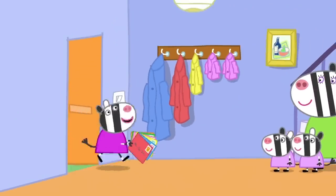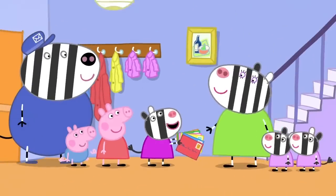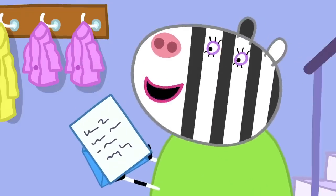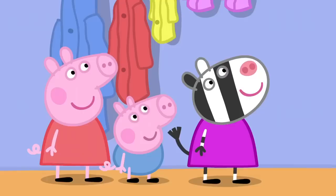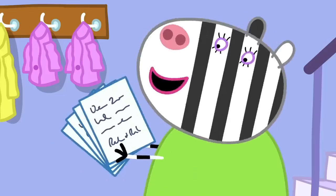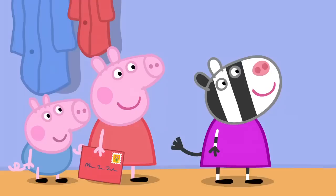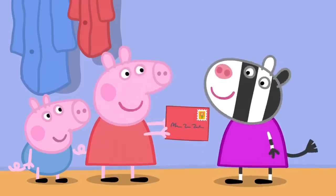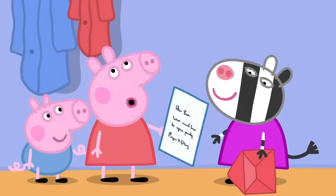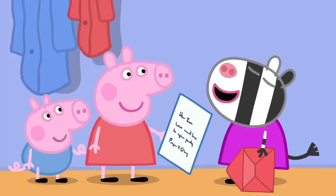Mummy, look! All these letters are for me. Oh, amazing! Can you read it, Mummy? Dear Zoe, I would love to come to your party. From Danny Dog. Suzy Sheep's coming to your party too. And Rebecca, Pedro, Emily, Candy, they're all coming to your party. This letter is from me. It says, we are coming to your party. Love and kisses, Peppa and George.